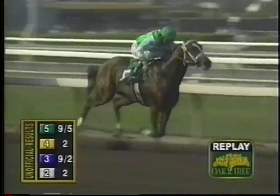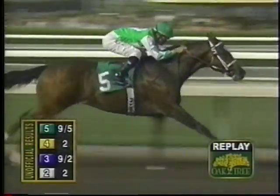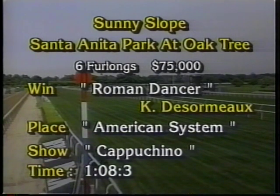Roman Dancer, you may remember, was the pace setter in a couple of stakes races of late, including the Hopeful here at Saratoga. Went back out to the West Coast and was beaten by a couple of Godolphin horses who were on their way to Breeders' Cup competition. They decided to drop back to sprint company. Picked up a nice win here over American System, the early pace setter here. Cappuccino rallies a little bit after a bit of a wide early trip into the third spot.